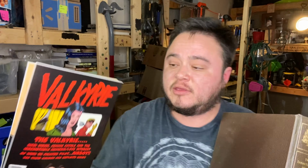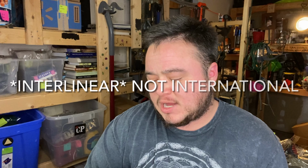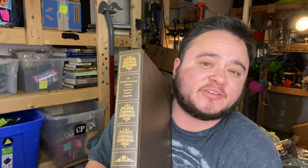I went to several thrift shops, one garage sale. Paid $1 for all three of these things at a garage sale. This is the International Bible, Hebrew, Greek, and English, and I'm going to sell that on eBay. And then I picked up these two. It says Reflections by David Mack and Valkyrie.